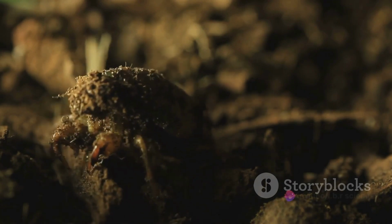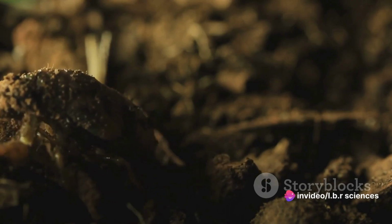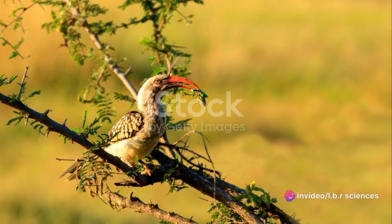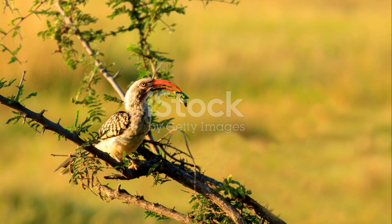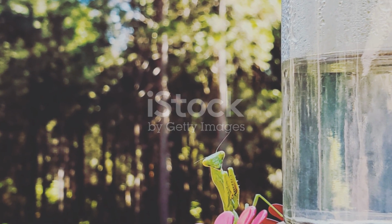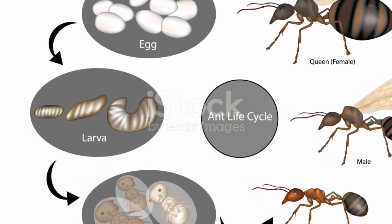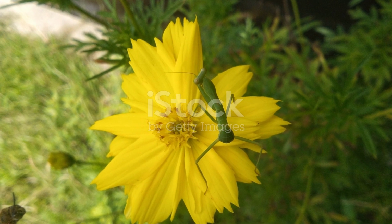And that's how the cycle goes. Birth, growth, mating, and death, all in the life of a mantis. Each stage is a marvel of nature's design, a testament to the resilience and adaptability of these fascinating insects. So the life cycle of the mantis, filled with growth, predation, and reproduction, continues on, a testament to the wonder of nature.